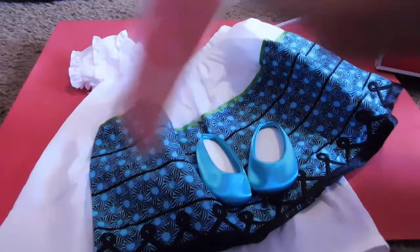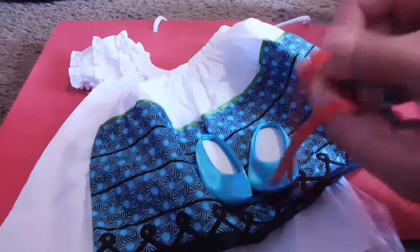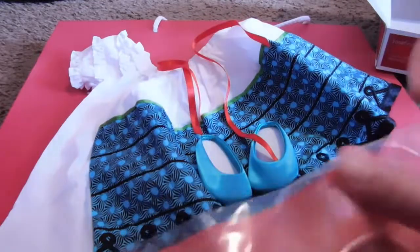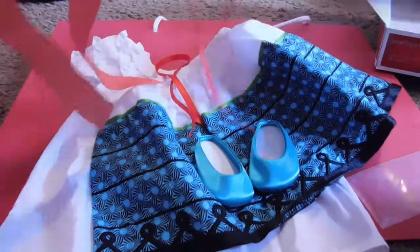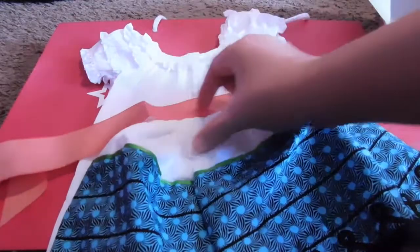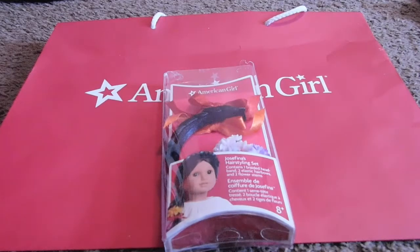And then it also comes with two ribbons for her hair. What you can do is you can do these two braids that flow together in the back, and you can braid ribbons into the braids, which is what I'm going to try out. And then it also comes with a sash, which in Josefina's outfits, her sashes go around her waist where the skirt connects to the top, so you can't really see it. It goes around it like that, so it'll be overlapping the skirt where it meets the top. That's why it's a little bit thick. It covers it up, then it ties into a nice pretty bow in the back. The next thing I got was Josefina's hair styling set.